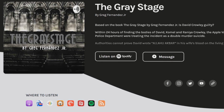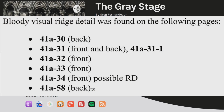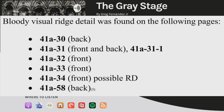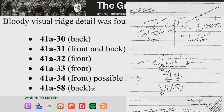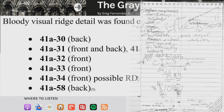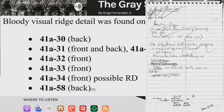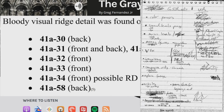So, very interesting. Now the next page, we're on page 59. The bloody visual ridge detail was found on the following pages. 41A. This notebook, the notepad, was item 41, so all of these are going to have 41. 41A-30, the back of that page had ridge detail. 41A-31, front and back. 41A-31-1. 41A-32, front of the page. 41A-33, front of the page.